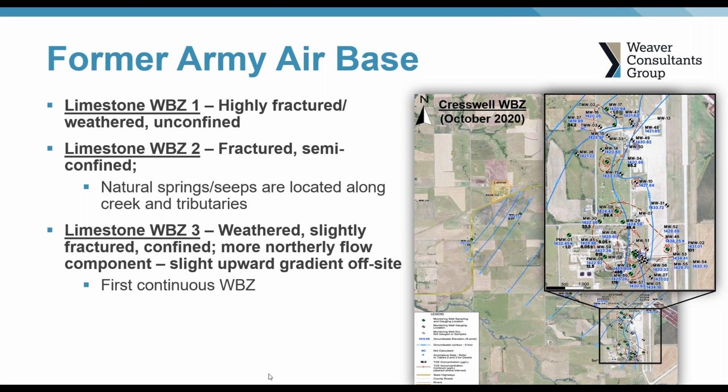And so what we wanted to do was design and build a system specifically for the site to mitigate some of those challenges we were overcoming. This site sits on a topographical high and is locally controlled by topography. You see the groundwater elevation maps here to the right. Those dark circles are TCE contours, and this data was based on recent data from 2020.